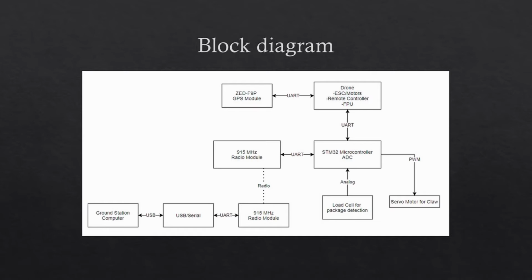A high-level representation of the system is shown in the following block diagram. Central to our system is an STM32-based microcontroller, which allows us to read analog data from our load cell to see the status of our package pickup, and a PWM drive signal to actuate the servo and run our claw mechanism. It is connected to a ground station over a pair of 915 megahertz radio modules that allow data to be transmitted over a simple serial interface.